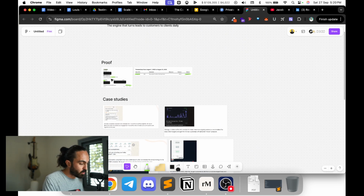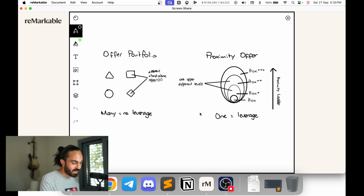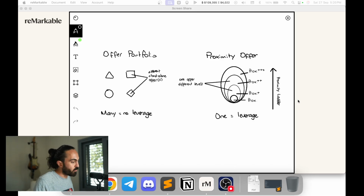So now that we got this out of the way, let's get doodling, right? Let's get to the fun part. So before I show you the dad funnel, basically, when I was running an agency, I just wanted to share that I had an offer portfolio, right?